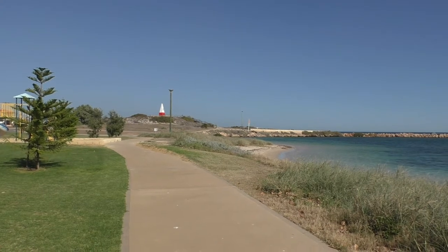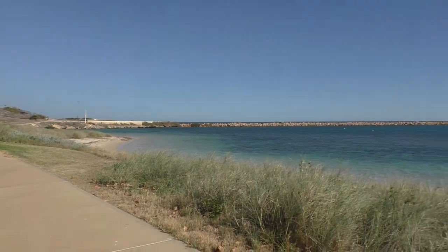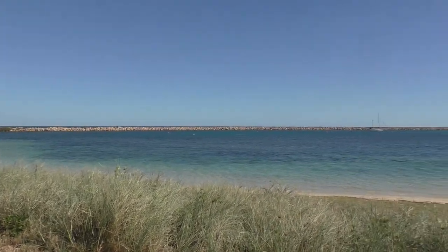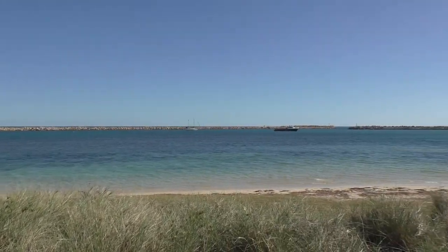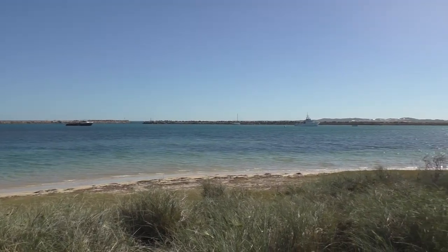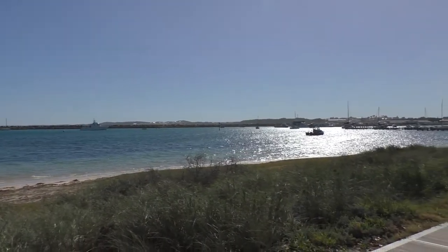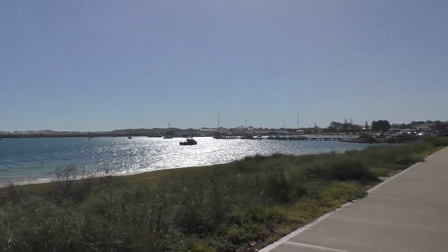We're at the nice little seaside town of Port Denison. It's attached to the town of Dongara. Very pleasant little place to stay. There's a 24-hour self-contained RV rest area here. Unfortunately not one right down here by the port.